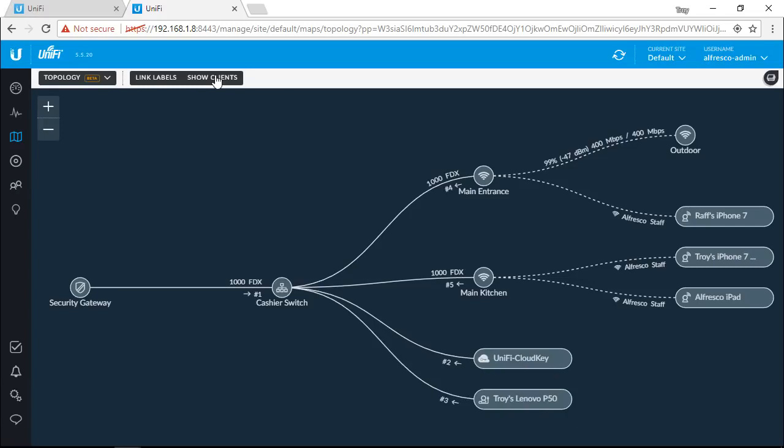So you can see RAF on the main entrance unit, whilst my iPhone and the Alfresco iPad are hanging off the in-wall unit in the main kitchen. So that's everything up and running and well configured. And that includes all the UniFi components and the clients that are actually connected to it. After we set all this up, I went and connected the remaining devices in the network. So things like the VoIP phones, security cameras, and the payment terminals.